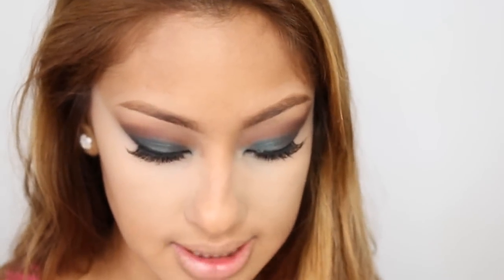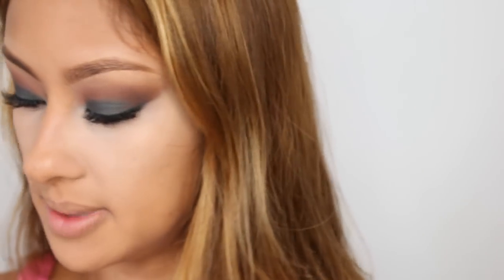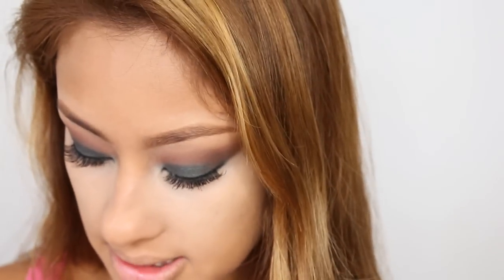Okay, and what I use to set my under eyes is this Ben Nye banana powder, and I just like using this because it has a yellow tint to it, and I just feel like that looks really nice on my skin. So I'm going to set that.